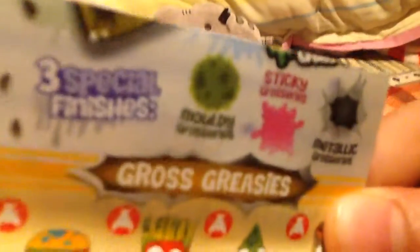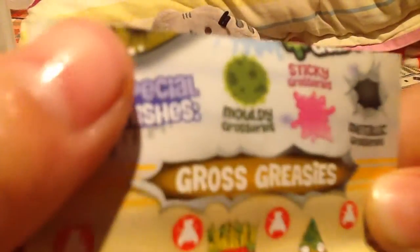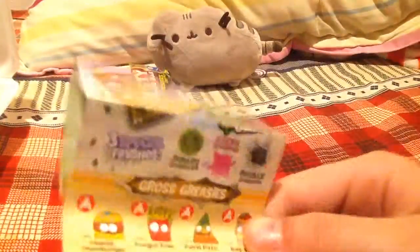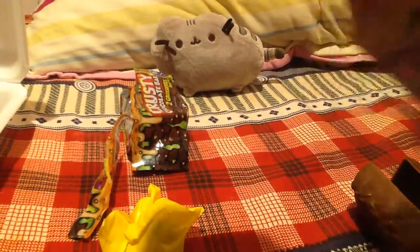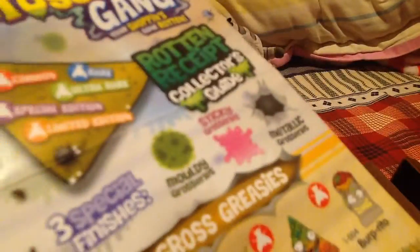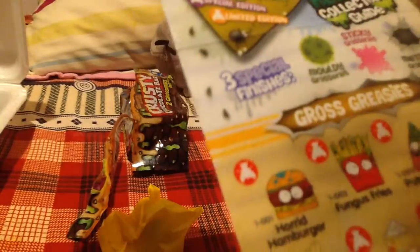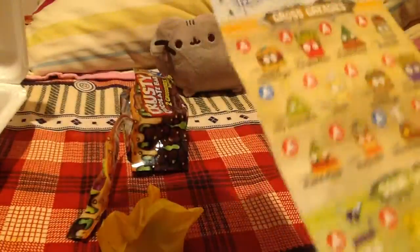If you guys can't really see, it won't focus. Come on. Anyways, it says moldy groceries. Come on, this is so blurry. This is so hard to record with this. Here it is, your shopping's gone rotten. Metallic finishes. Sticky groceries, moldy groceries. So there are lots. Let's go over the columns.